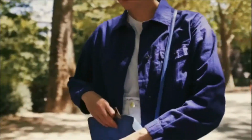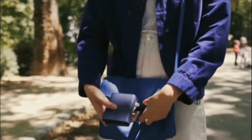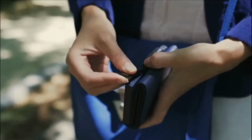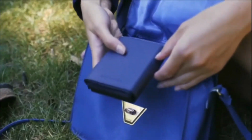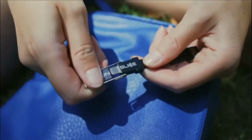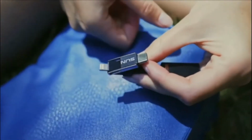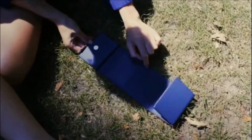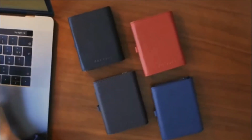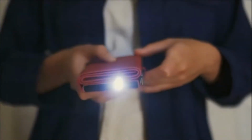It folds up to the size of a small wallet, which fits easily in a pocket or a small bag. Just 4 hours of sunshine will charge your smartphone. The Photon comes with an integrated cable, so you always have a charging solution at hand. The cable is compatible with all phones: USB-C, micro USB, and Lightning. Just unroll it in the sun, and it will start charging the internal battery automatically. The Photon comes in 4 different colors, and we've also included an LED flashlight, which always comes in handy.